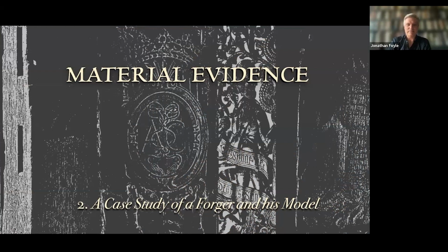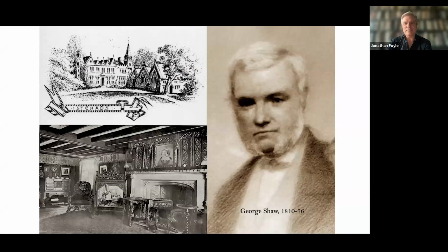I find it interesting. Let's move now to a case study of a forger and his model. This man is George Shaw from Upper Mill in West Yorkshire, near the Lancashire border, in Manchester orbit. And he was born in 1810 and was a known forger. He lived in a family house called St. Chad's in Upper Mill, which he turned into a pseudo-monastic complex after Pugin's The Grange in Ramsgate, no doubt.